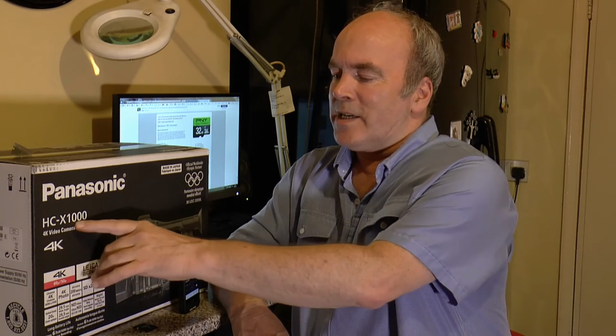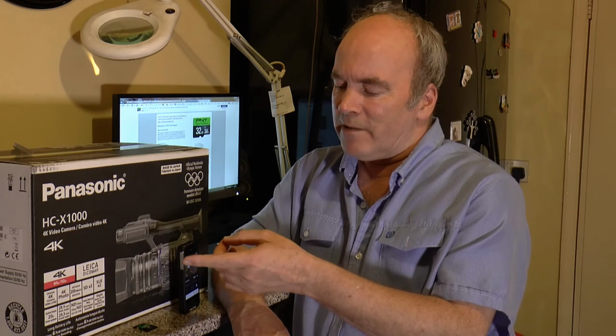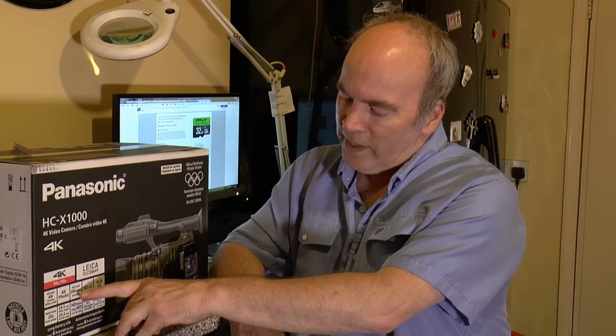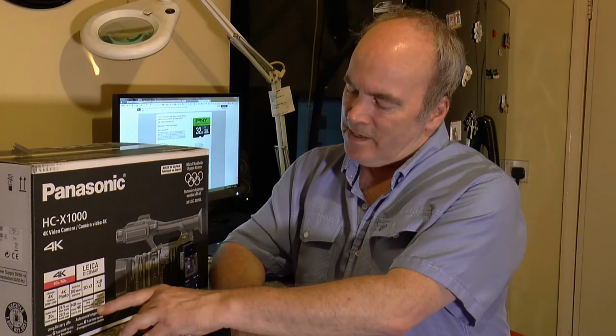This Panasonic HC-X1000 came out probably over a year ago. It's the world's first, according to Panasonic, 4K camera to record 50 and 60p to conventional SD memory cards. So 50 or 60p at data rates, all Intra 200 megabits per second. I think some of the MP4 formats are 150 and they go down to 50 megabits a second, which is actually broadcast quality. Now this camera I've got, the highest quality AVC HD, 28 megabits, and that's the best quality.